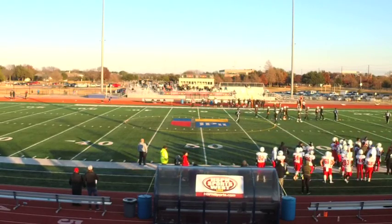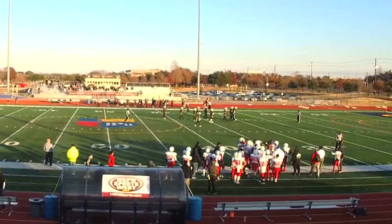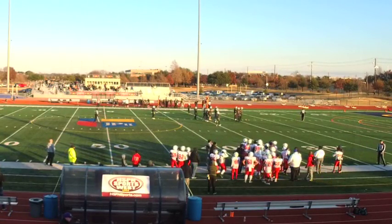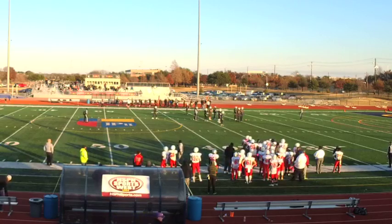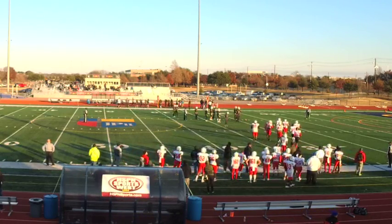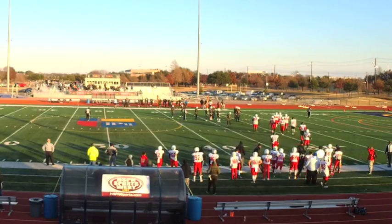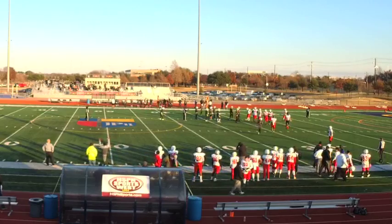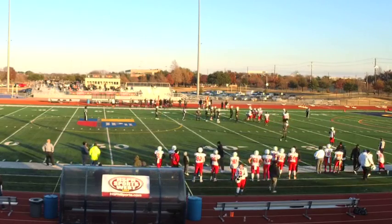First half action here between 8th grade South Dakota, 8th grade North Texas, and we have a good one here as we did in the last ball game as well. That was a really good ball game between 8th grade New Jersey and 8th grade South Dakota, Minnesota. Yeah, I'm having a hard time keeping all this straight.